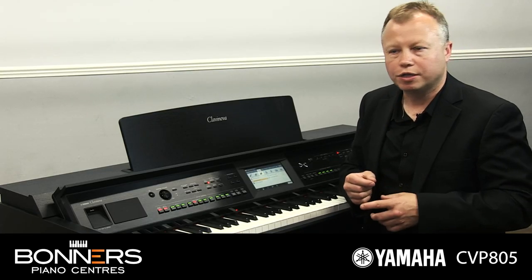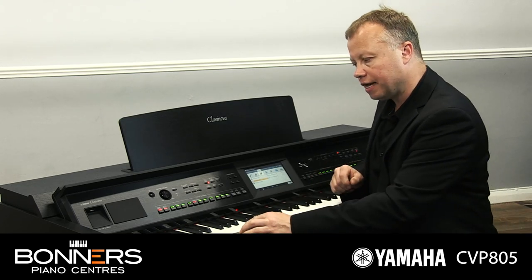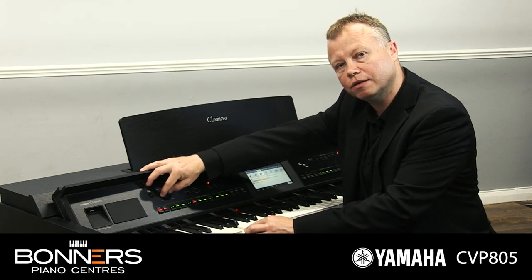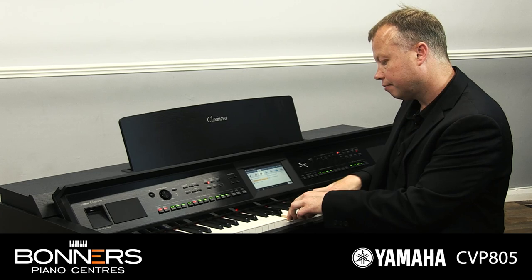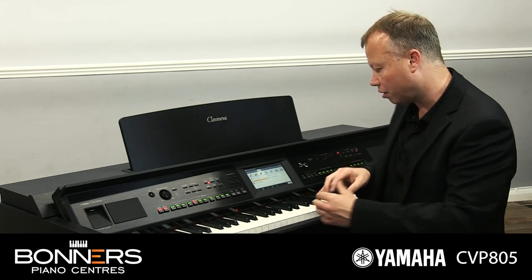So that last example I used, it was a sound called orchestra tutti, and you'll have noticed that in the left hand here, let's just turn the volume up a little bit, I have a timpani there, but the harder I press, it brings the cymbal in as well. And up here, I have a really nice rich sound, strings and brass mixed together.